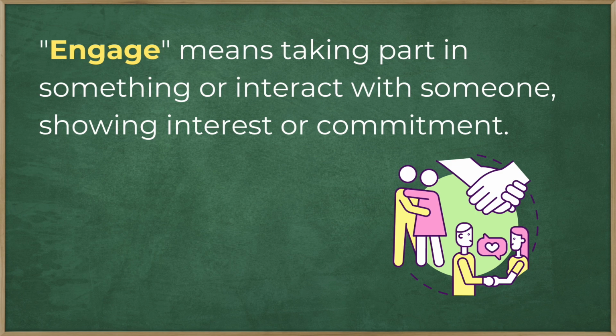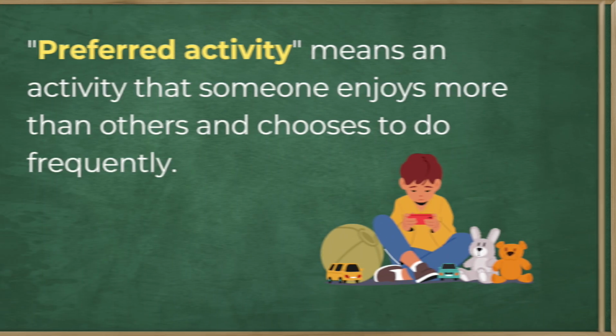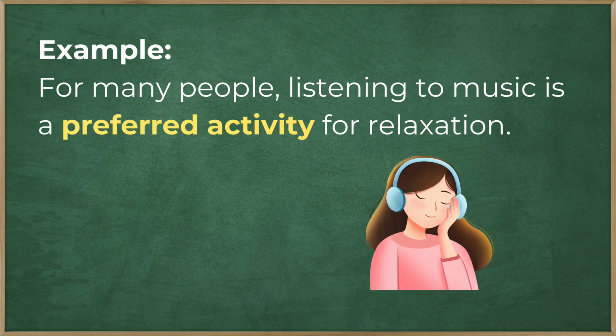Engage means taking part in something or interacting with someone, showing interest or commitment. Example, she engages in volunteer work on the weekends. Preferred activity means an activity that someone enjoys more than others and chooses to do frequently. Example: for many people, listening to music is a preferred activity for relaxation.